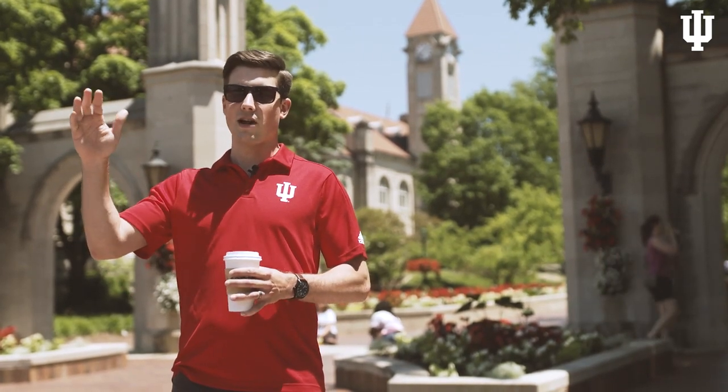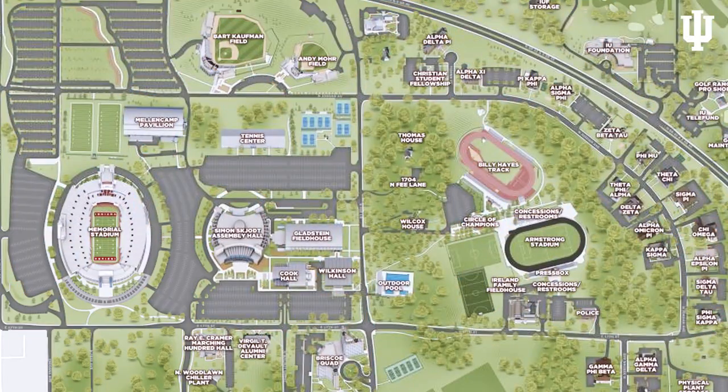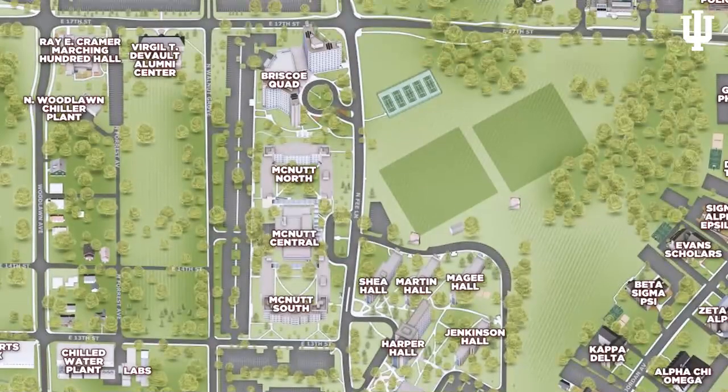So if you look at campus, it's clustered into a couple different areas. North of 17th Street, you have the athletic part of campus where the track is, the indoor track, the football stadium, the basketball stadium, and the majority of our facilities. Between 10th Street and 17th Street, you have all the residential buildings. So you'll have Briscoe, McNutt, Foster, where most of the students will stay.